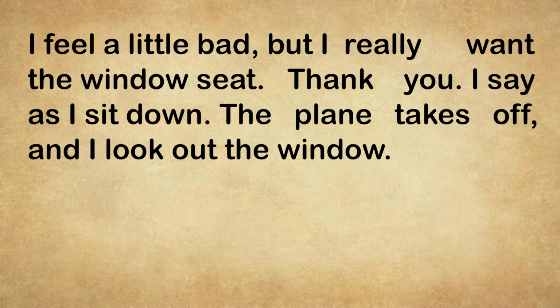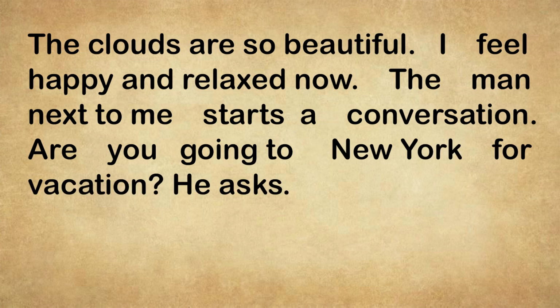The plane takes off, and I look out the window. The clouds are so beautiful. I feel happy and relaxed now.